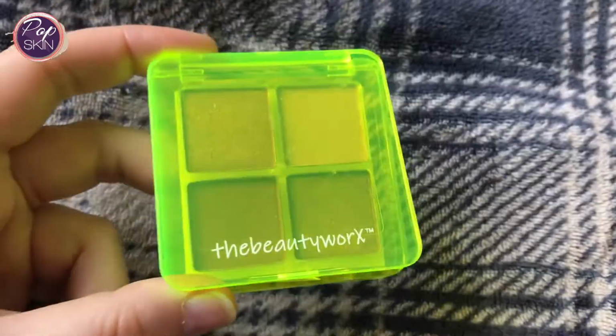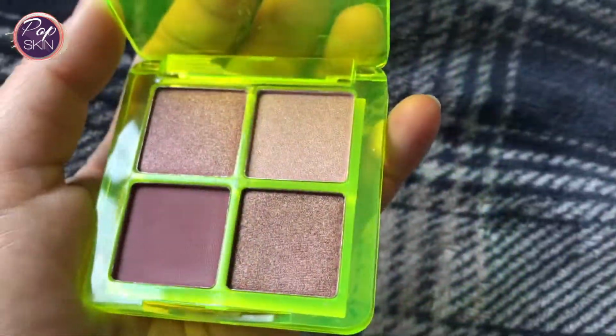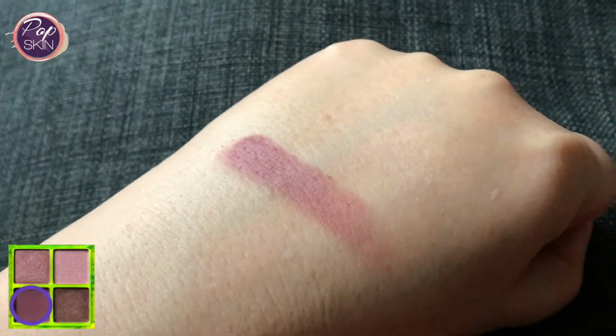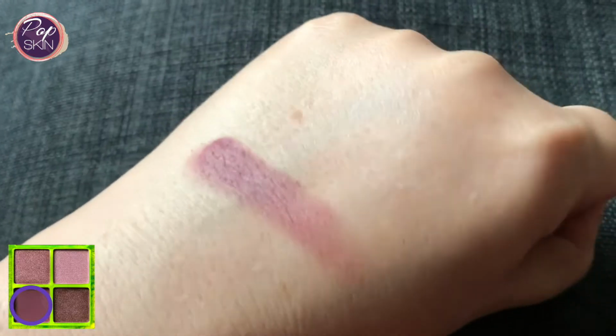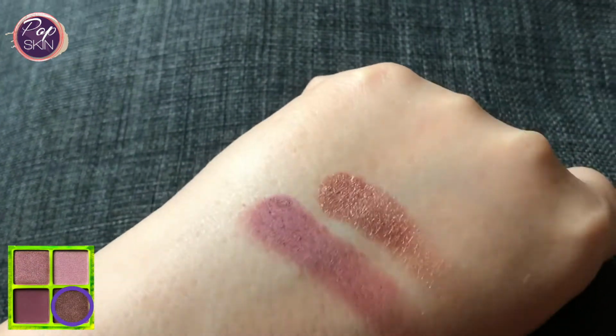And now let's look at the final third palette in the collection, which is this cute yellow mini. It's got a purple sort of mauve colour story with 1 dark matte and 3 shimmer shades. Have a look at these swatches. This is a really nice cool tone that's going to help deepen and add dimension to the eye look. This one is a really beautiful bronze shimmer.